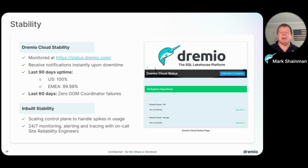And as I mentioned earlier, we have those things that dynamically scale, control planes, coordinators to handle any spikes in usage. We're always providing that 24/7 monitoring, alerting, and tracing. We also provide on-call site reliability engineers, making sure that we're delivering the most stable, available analytical environment to our customer base.